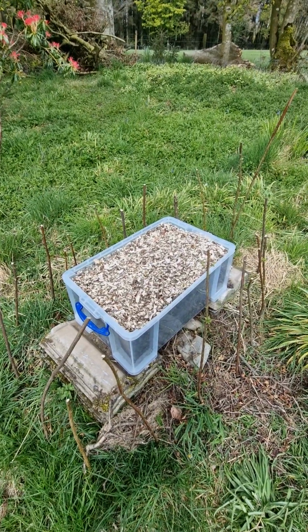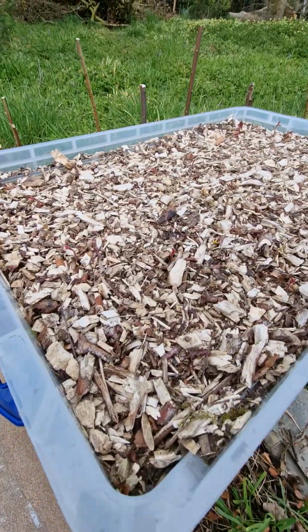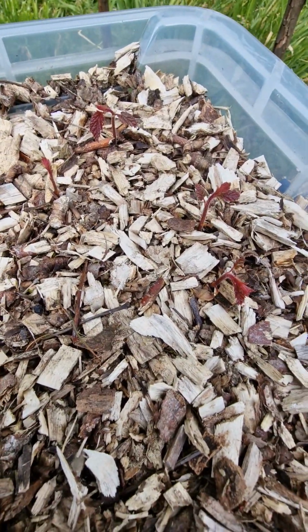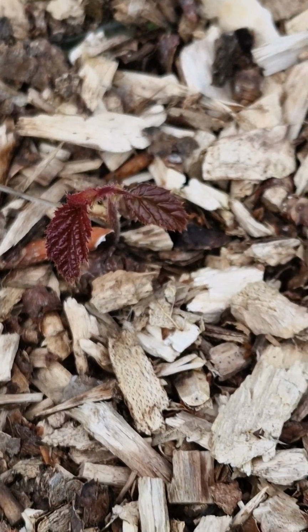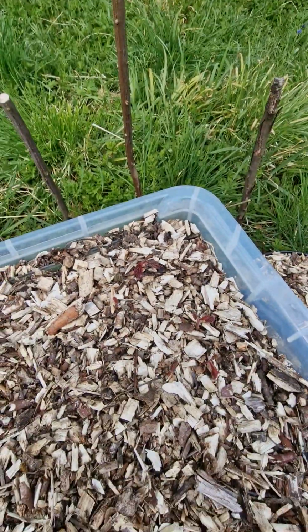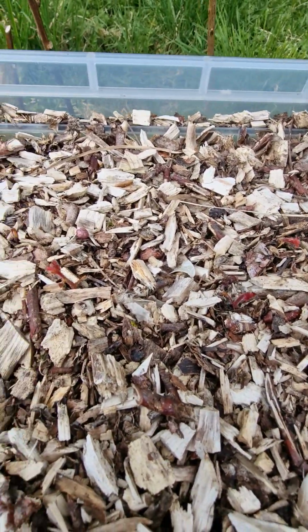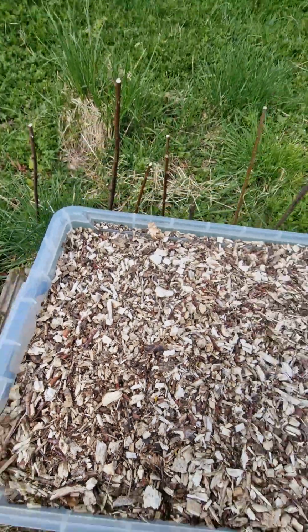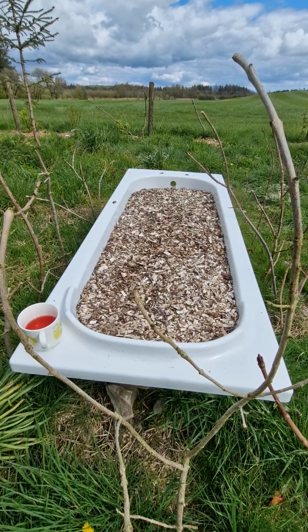Hazelnuts sprouting more and more each day. Look at them. More coming in this repurposed bathtub as well.